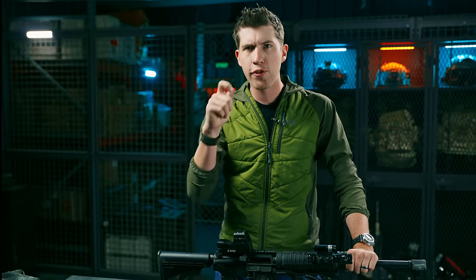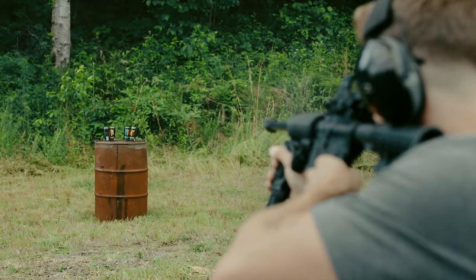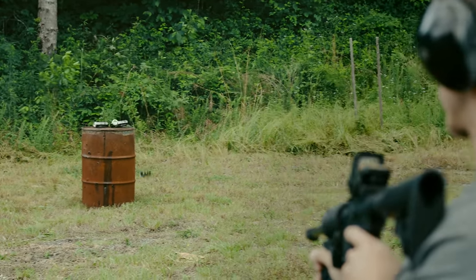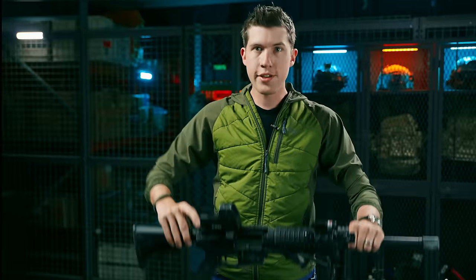They just want to slap something on there. I guess they just want the feel of shooting a gun or knowing that their piggy bank is preserved because they didn't spend a lot of money. But the thing that you put on your gun right here is going to be the thing that lets you hit stuff. So do not skimp on your optics. Do not skimp on your iron sights.